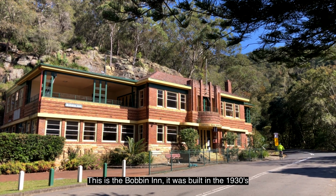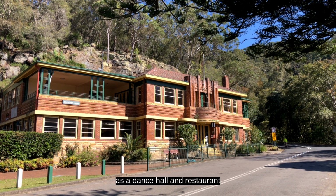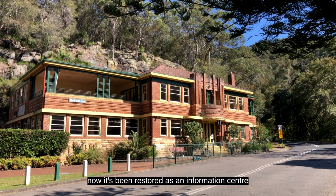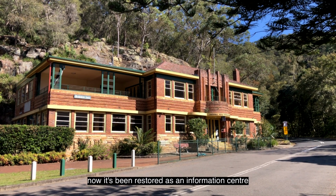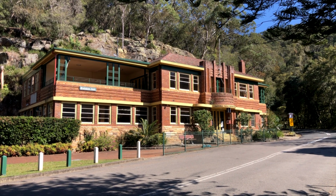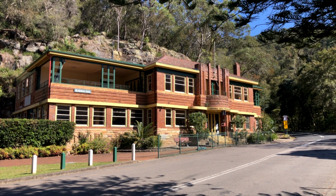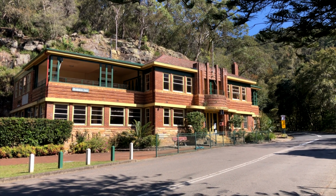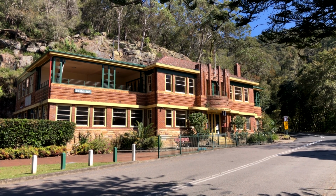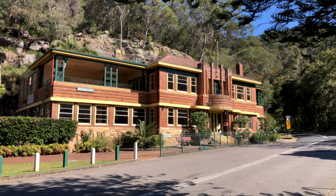This is the Bobbin Inn. It was built in the 1930s as a dance hall and restaurant, and now it's been restored as an information centre as well as a little shop and a cafe, and they make delightful meals on a Saturday and Sunday morning. Beautiful breakfasts. We often come down here. It's really marvellous. You can imagine in the 1930s getting here, though, would have been quite a trek, I can imagine.